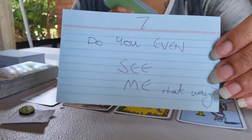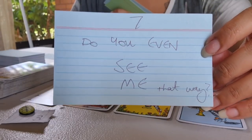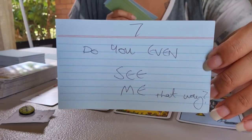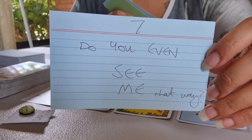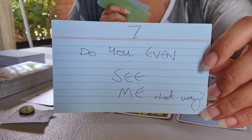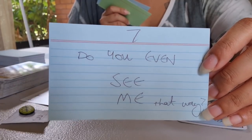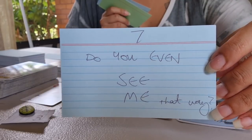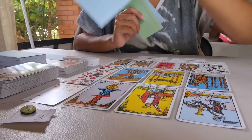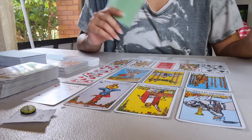All right, so we have, do you even see me that way? And this is actually my 7 of Cups. There's a bit of confusion here over how you perceive them. They really don't know. They see you as having all these choices and they want to make themselves very available to you. They want you to know that they're interested in you and they want you to see them as an option. They feel like they didn't have the chance to make that clear in the past when they were interacting with you.